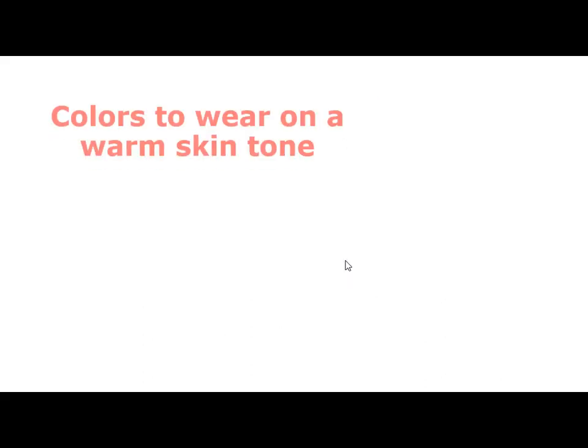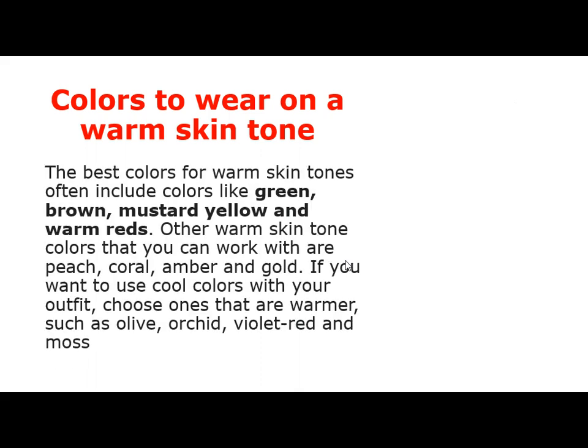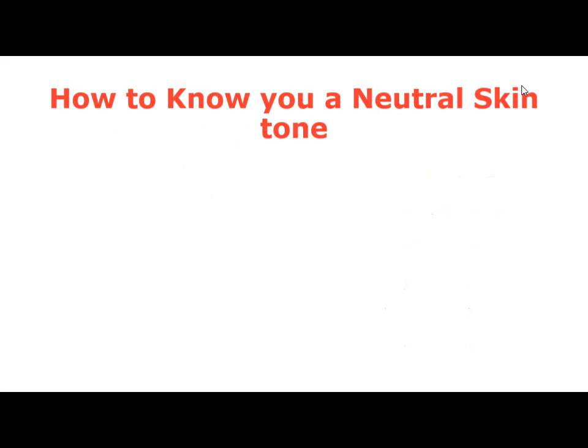What are the colors to wear on a warm skin tone? Go for colors like green, brown, mustard yellow, and warm red. Other warm skin tone colors that you can work with are peach, coral, amber, and gold. If you want to use cool colors with your outfit, choose the ones that are warmer, such as olive, orchid, violet red, and moss. You have some sample of colors right there for you to work with.